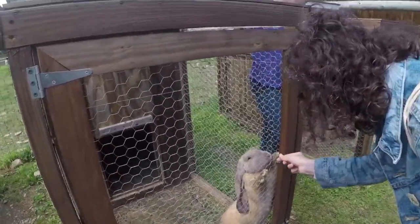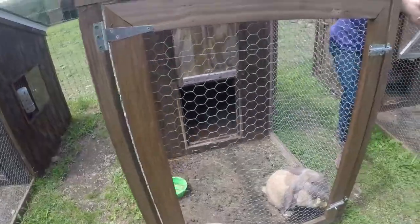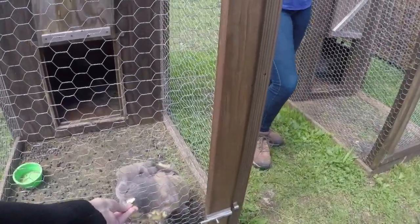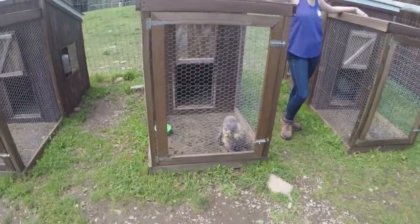And here we have our English Angora. His name is Blue. He's hanging out inside right now because it's a little bit warm for him. And then we have another rabbit on the end. I do not remember his breed, but it's not any sort of fancy show breed. It's more of a farm rabbit. His name's Cadbury.